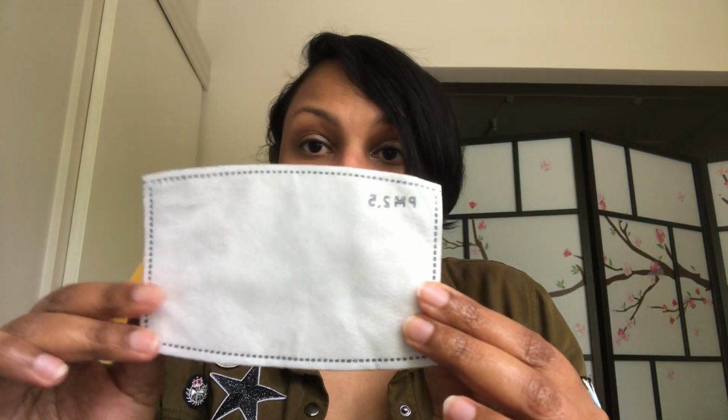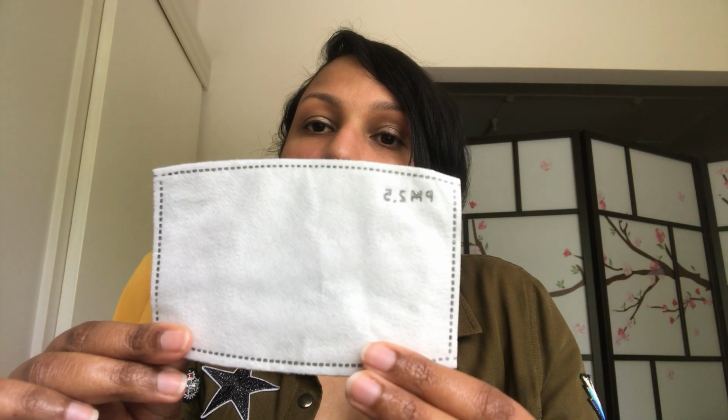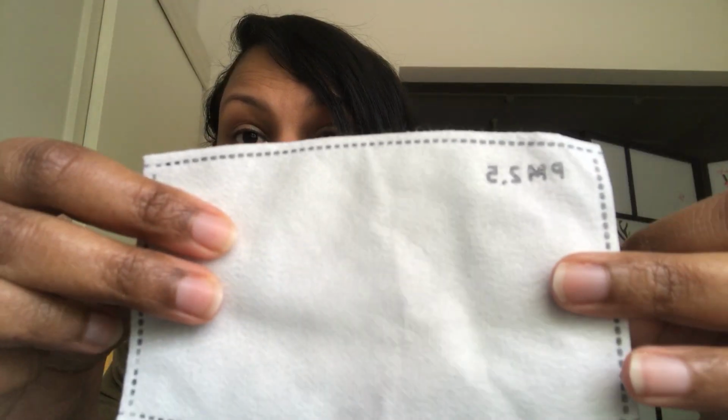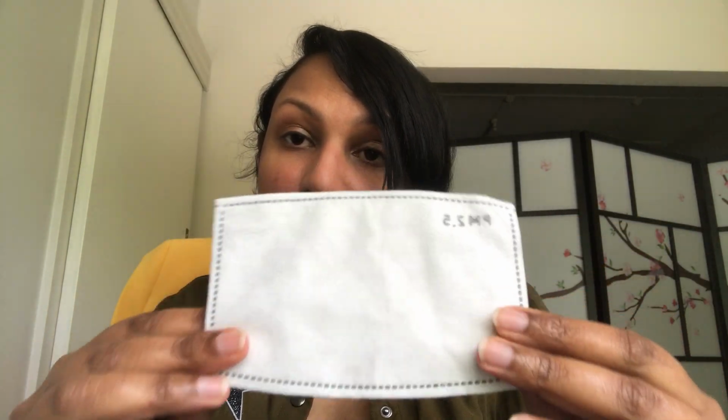But what's important about this mask is it's reusable. You can put it in the wash, even though it's got a little bit of plastic there on the valve. Just take the filter out and chuck that in the washing machine, just like the other fabric masks I showed you. And the filter, you can't wash it, but it lasts for up to a week, and maybe even a little longer. You just have to keep an eye on the material to make sure there's no holes or fraying that can compromise the integrity of the filter.